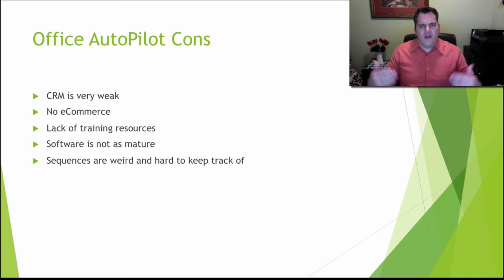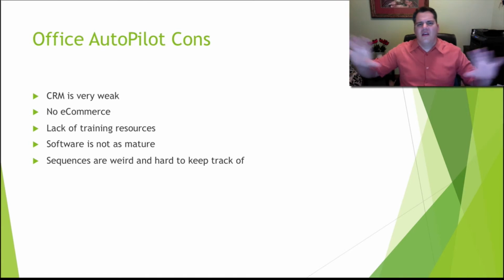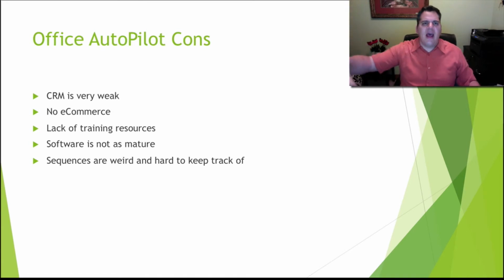I think over time they're going to obviously make a lot of changes to where you don't have to click around so much, but it just seemed like there was a lot of things over here, over there. I had to go into admin and create tags and go over here. So it just seemed like to me there was a lot more clicking around to do things.